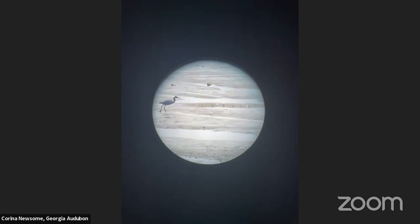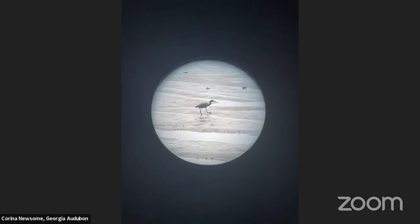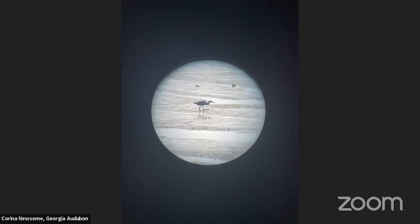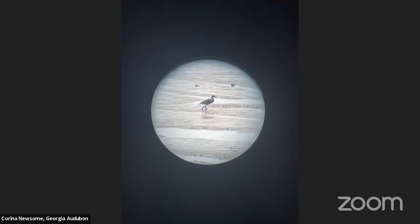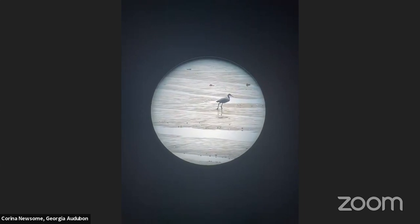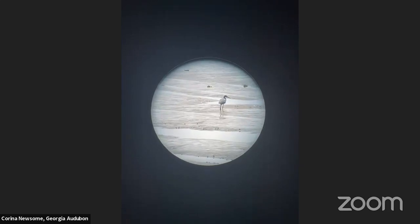Trying to see what else we have out here. It's amazing how well some of these small shorebirds blend in to the ground when you get this much mud. We know they're out there, we've seen them, but amongst the oysters and with that glare on the mud, they just completely disappear.